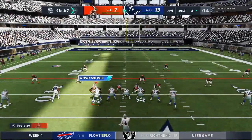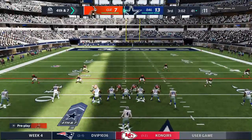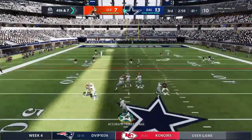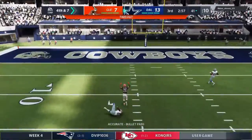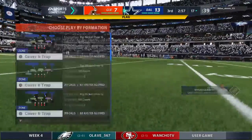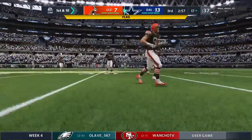So it looks like the offense isn't going anywhere. They're going to go for it on 4th and 7. Out of the gun, here's Prescott. And that's going to wind up incomplete. However, we do have a flag down. Let's check in with our referee.